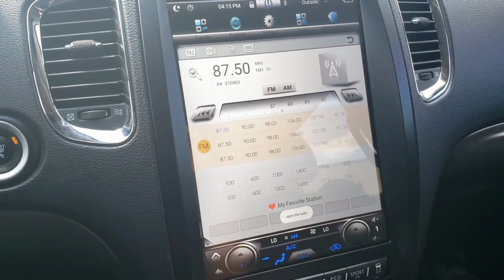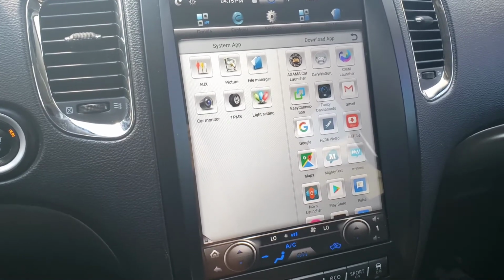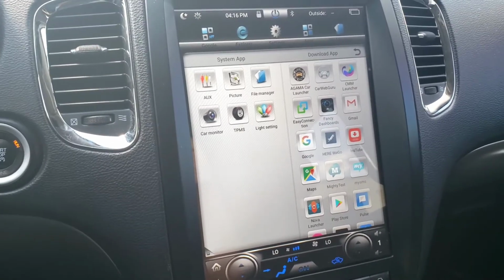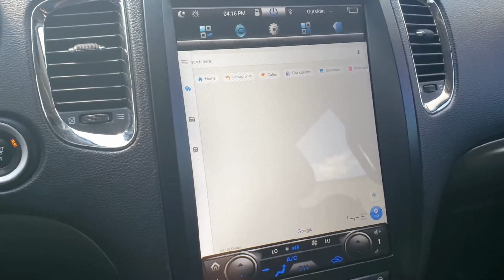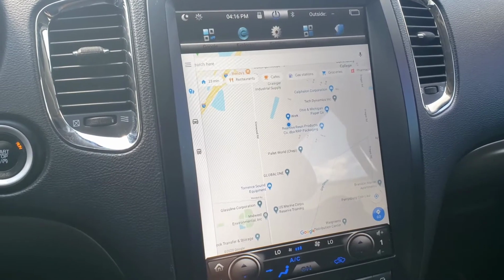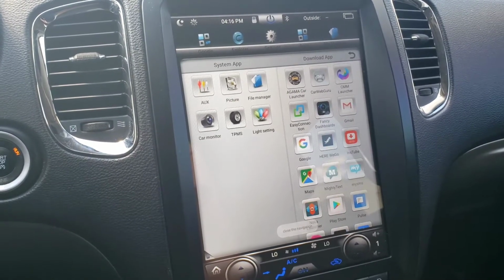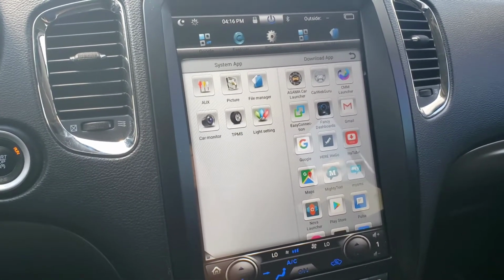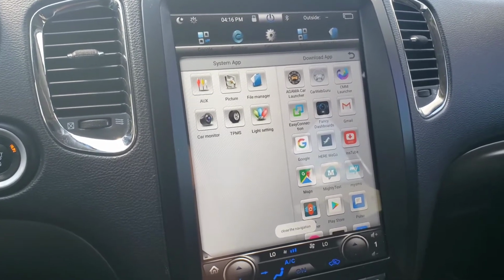"Close the radio." It closes. What else we got? You got "open the navigation." "Close the navigation." And it's a certain way that you have to say it. You have to say "close the navigation" instead of "close navigation." I don't think that works. "Close navigation." That doesn't work. So you have to say "close the navigation." Put the "the" in the middle to get that to work.